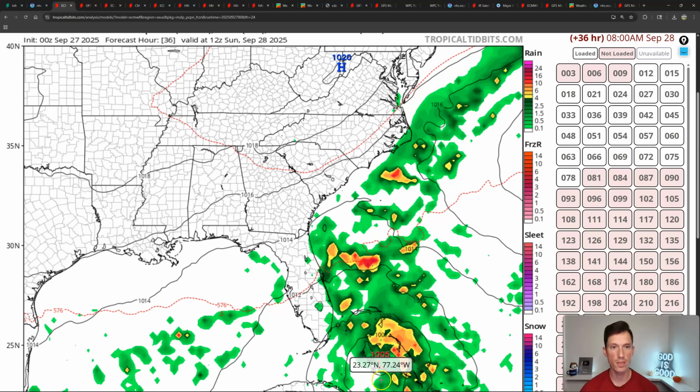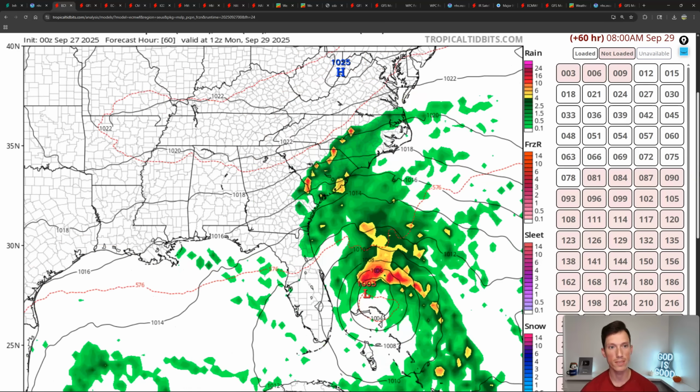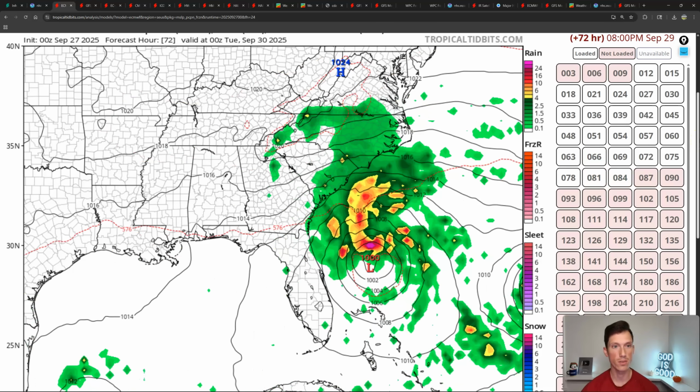So here it comes. We're going to start off for tomorrow morning, 1,005 millibar low, bringing a lot of messy tropical conditions across the Bahamas. And then we get into Monday morning. This gets north of the Bahamas, 1,003 millibar low. And listen, I want to note this. There's already a lot of shower and storm action. We're going to speak on why, well ahead of the actual tropical system itself. So you're seeing all this tropical moisture into the Carolinas, and then we start to get into Monday night.